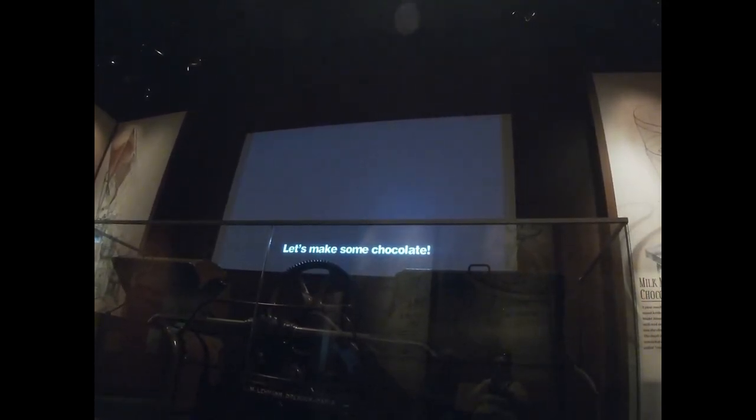Before we leave this room, take a couple of minutes to look around and see how Hershey's innovations turned exotic cocoa beans into delectable and affordable chocolate bars. Yum, yum. Now I'll have one of the workers throw the switch and rev up the conche machine. Let's make some chocolate.